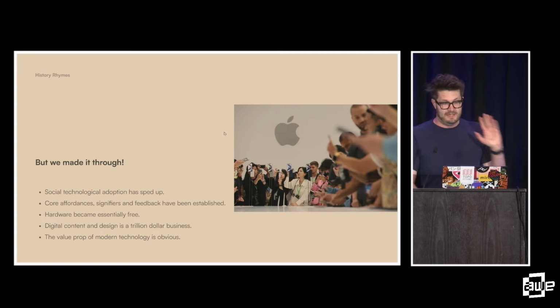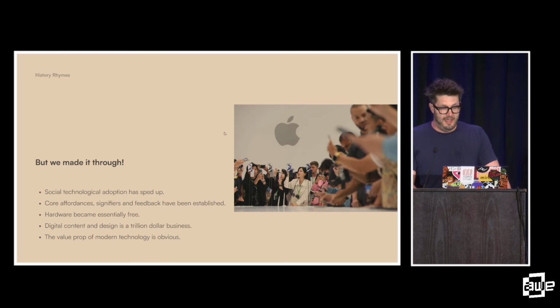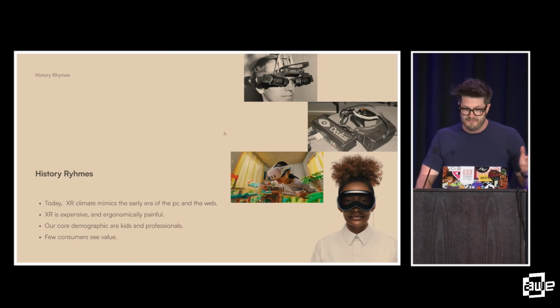And during this time, as the digital age evolved, there were a lot of skeptics. The internet may just be a passing fad. And this was in 2000, which is crazy. But it's very similar to where we are in XR today. We made it through in the flat world. We made a ton of money, and the value prop was obvious.